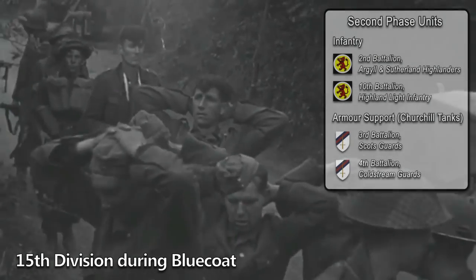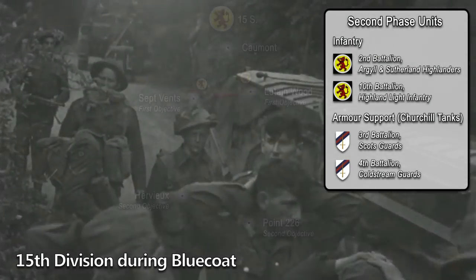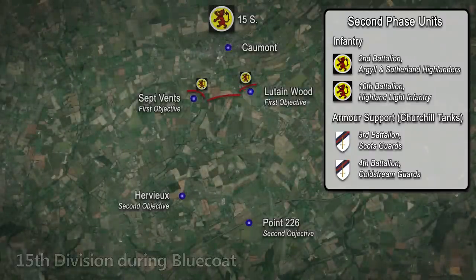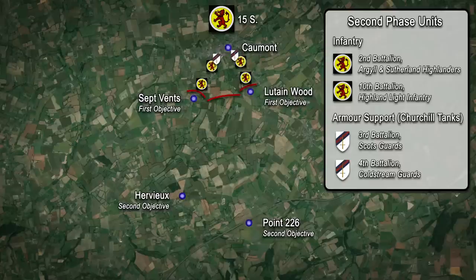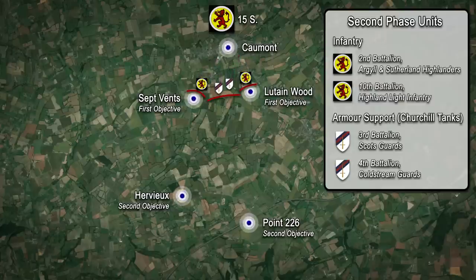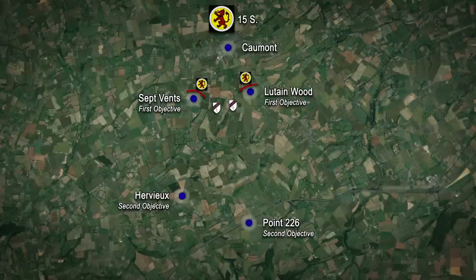Involved in this second phase were 2 battalions of infantry, supported by 2 tank battalions of Churchill tanks, all of which were tasked with moving through the forward units and breaking out towards the second objective line. This move, however, was hampered by the fact that the first objectives had yet to be secured, and unsurprisingly, as soon as the follow-up battalions reached the front line, they became separated from one another, as the infantry were drawn into the fight to secure Sept Vents and Lutane Wood, whilst their supporting Churchill tanks pushed on and managed to pierce a hole through the central German defences.